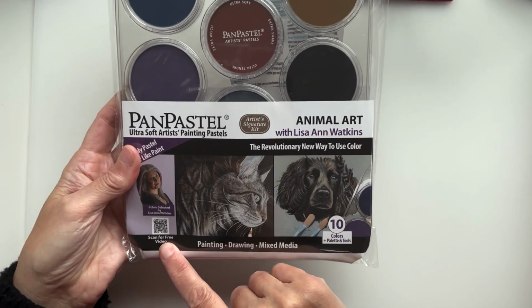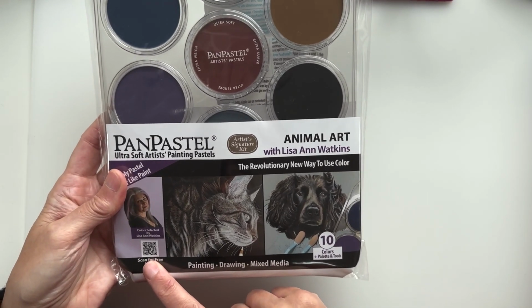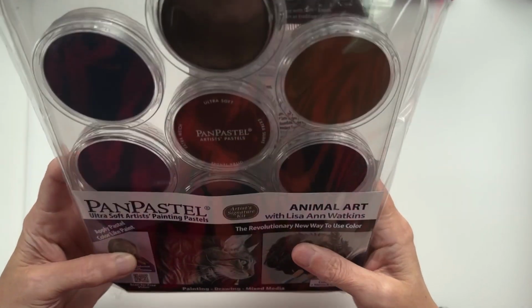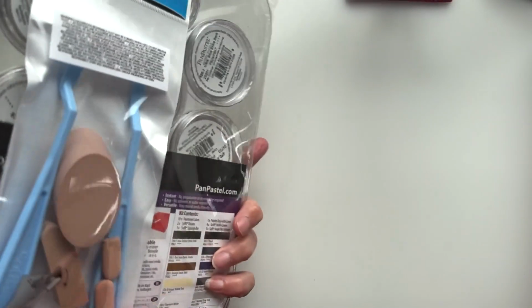There's also a free video that goes with this as well as a little scan code there, so I'm going to be having a look at that later in the next coming year.